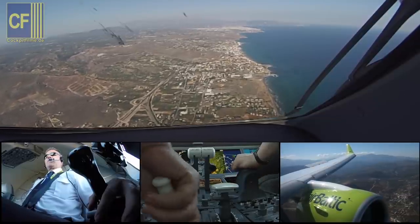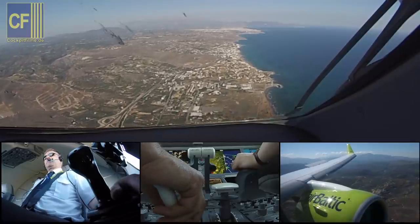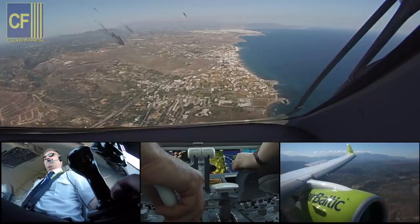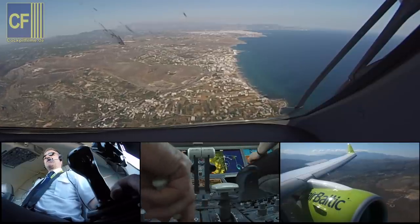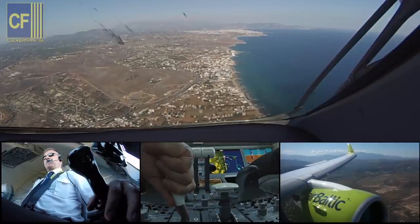Tower, Airliner 700, at holding point of runway 27. Hello again, Airliner 700. Behind the landing aircraft, line up and wait runway 27, behind. Behind the landing aircraft, line up and wait, behind, Airliner 700. And landing sequence.